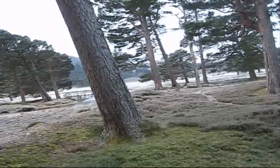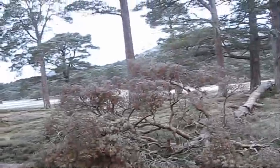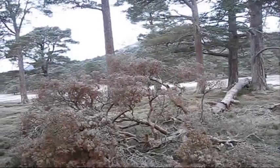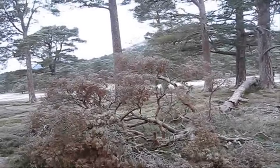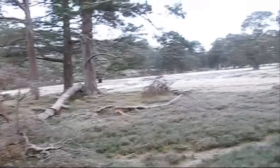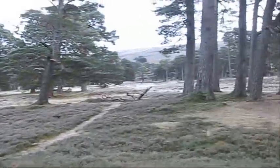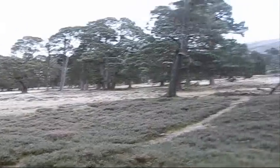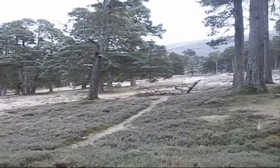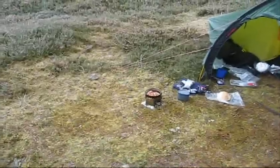Because anything else I do today down at low level, because there's a chance of snow according to the weather forecast up high, is just going to be for the sake of doing it. And it's like, yeah, been round it all already, beautiful area. I'm just going to pack up eventually after I've finished my third bacon sarnie.